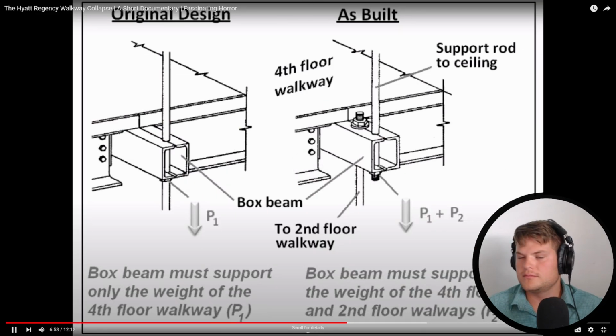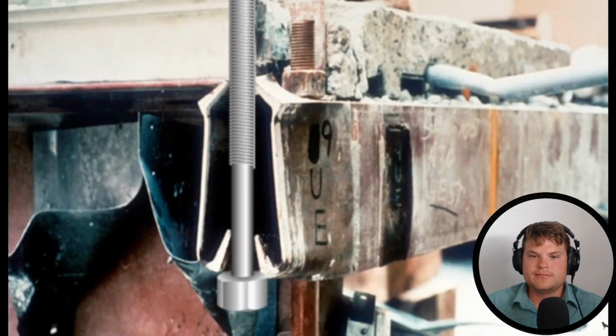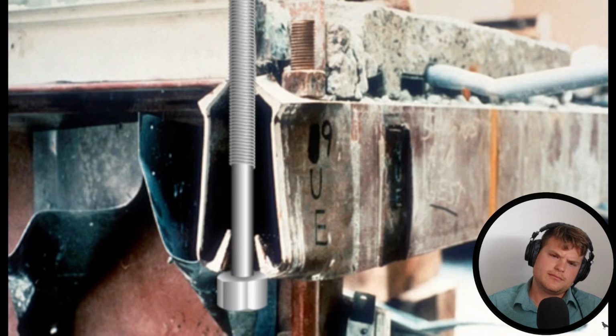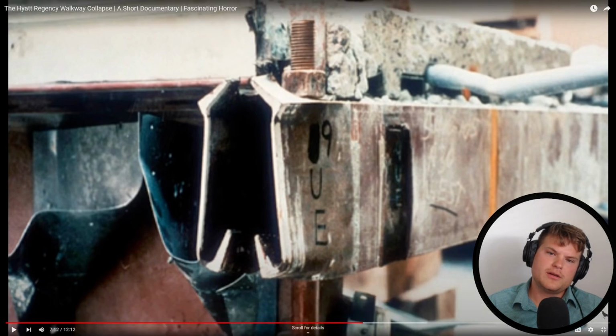This, combined with the number of guests crowded on the walkway during the tea dance on the 17th of July, 1981, was what had precipitated the collapse. Analysis of the wreckage revealed that the nuts holding the walkway in place had pulled all the way through the box beams against which they had been secured. Okay, so the material here yielded.